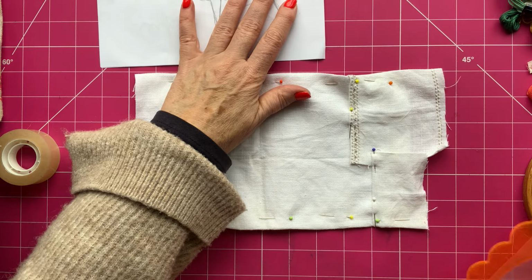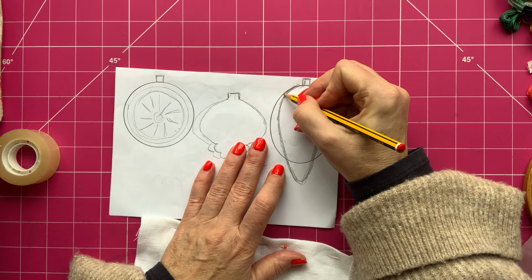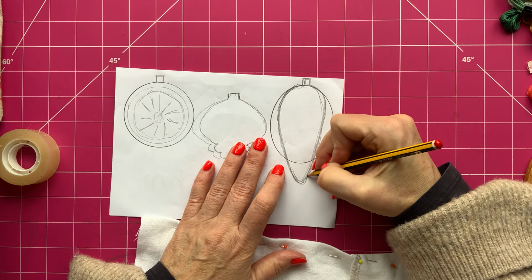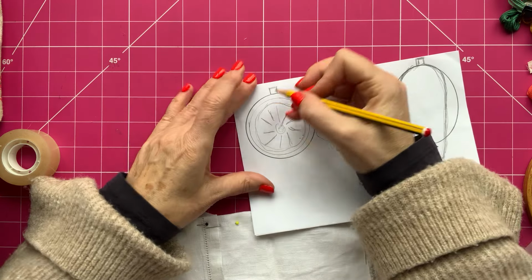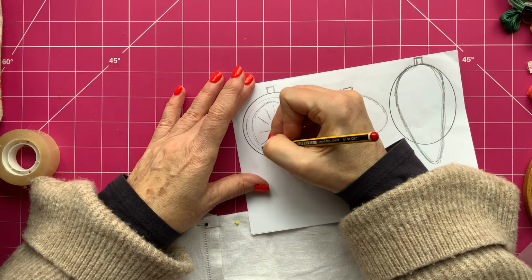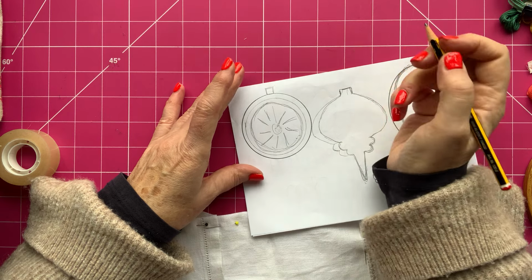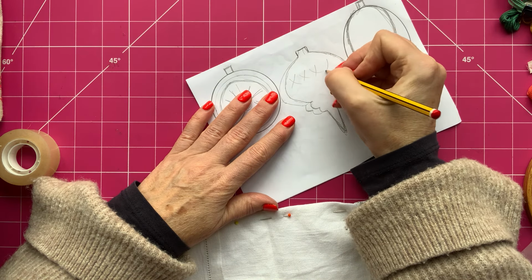I'm still not sure about the oval one. I'm going to have to do some research and just Google vintage baubles and see what comes up, and maybe draw a different one from that. But I like the idea of this one here, because these are kind of like brights almost, aren't they? I don't want to go too bright, but I'm thinking, and then they have like stripes and designs on.